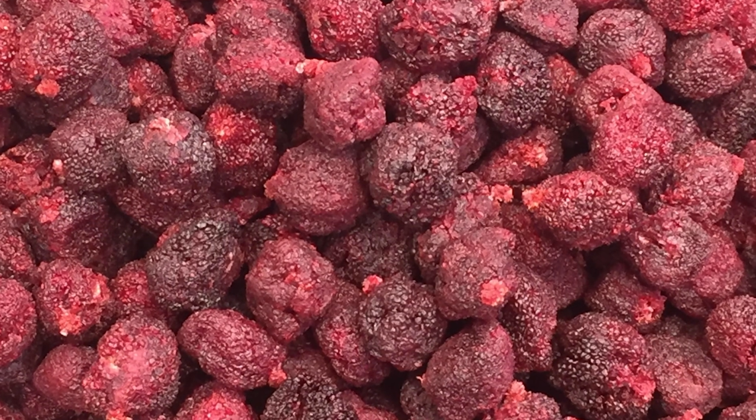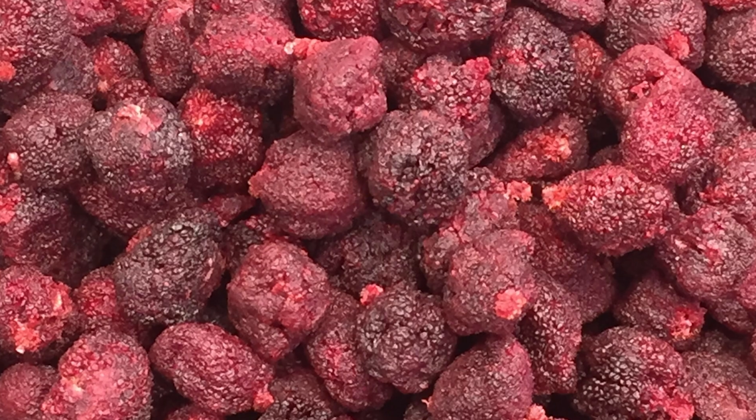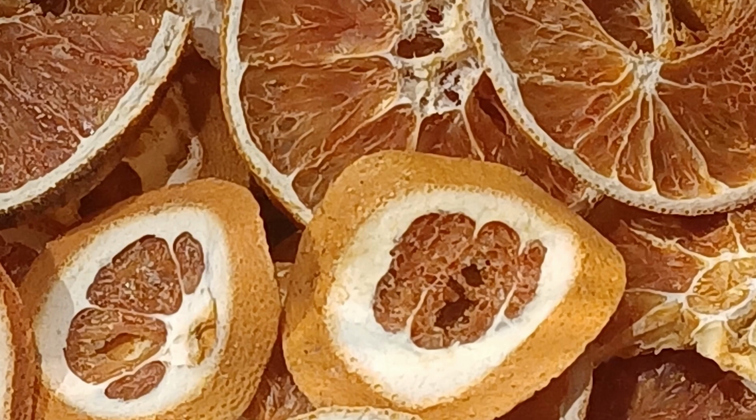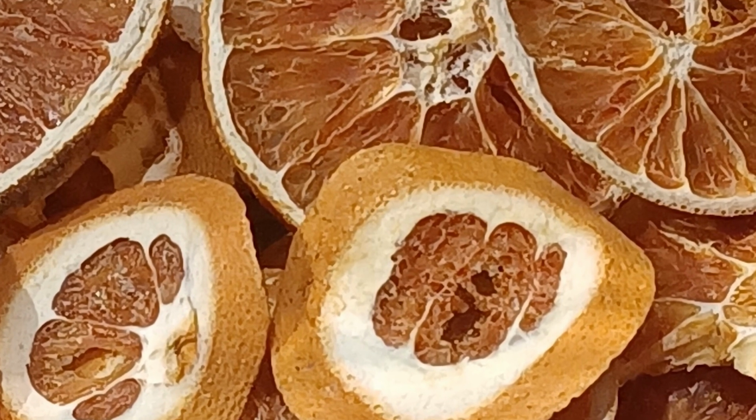11. Freeze-dried fruits. Strawberries, apples, blueberries, bananas. Take your pick. Freeze-dried fruit holds its flavor and nutrients surprisingly well. Properly stored, it can last 25 to 30 years, though once open, you'll want to use it within a year.